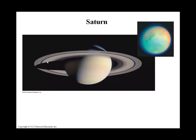Then we get to Saturn. So Saturn has that orangey hue like Jupiter. And of course Saturn has its awesome characteristic rings. I like this image because this is not an artist's rendition. You can see the sun must be over here, and the planet casts a shadow on the rings, like that. Can you see that? It's beautiful.